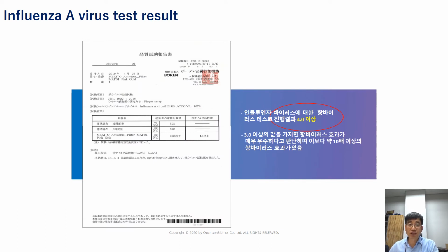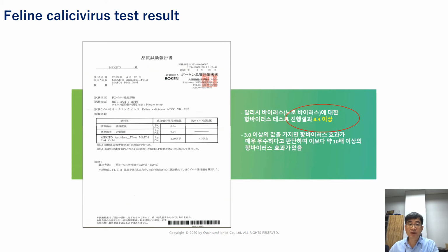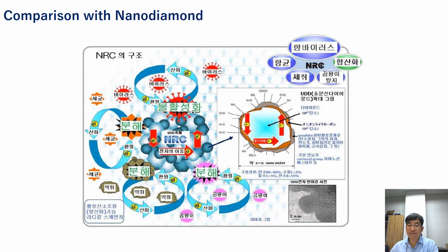The Kapha nanoalloy material achieved very good antiviral performance of log 4 or more against influenza A virus. In an experiment on feline calicivirus, it showed very high antiviral performance of log 4.3 or more. The antiviral performance of the Kapha nanoalloy was compared with that of the nanodiamond material.